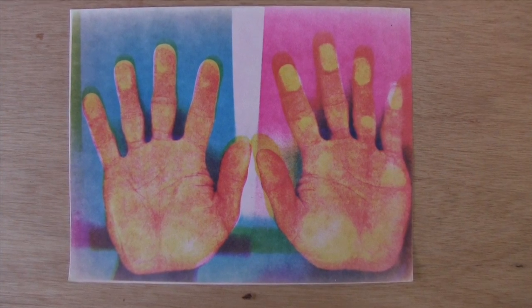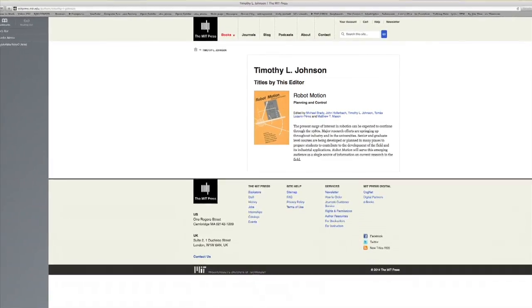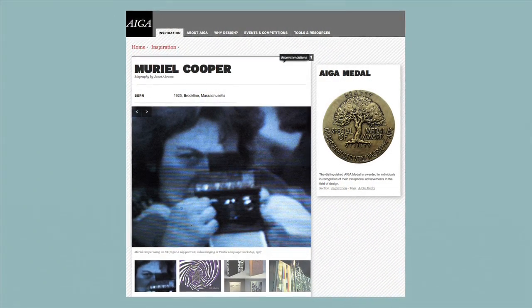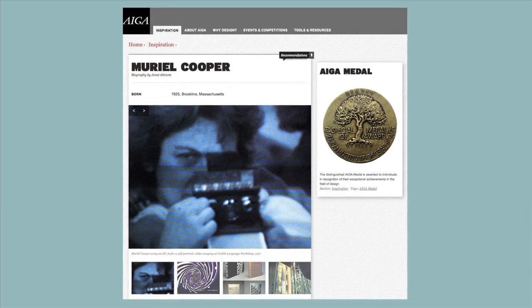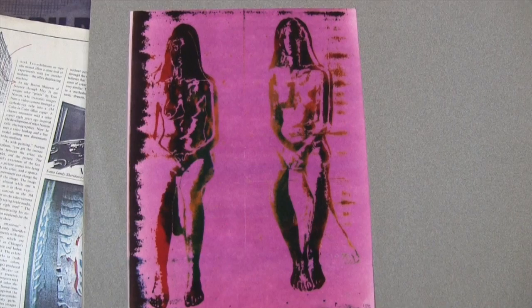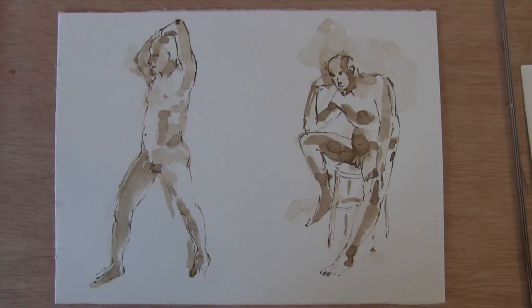In 1971, he met an MIT professor named Tim Johnson, who hired Tom to teach a course in electronic imaging at Spalding. In 1973, the machine was moved from Spalding to MIT Press, and Tom became an MIT research affiliate in electronic imaging. He met Muriel Cooper, the legendary graphic designer at MIT Press. They share the idea that one must find what is unique about a new medium, rather than doing with it what already could be done with an older medium.